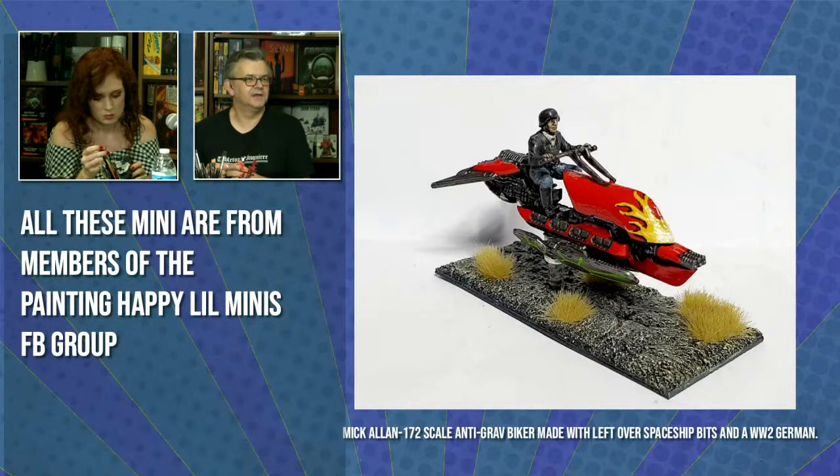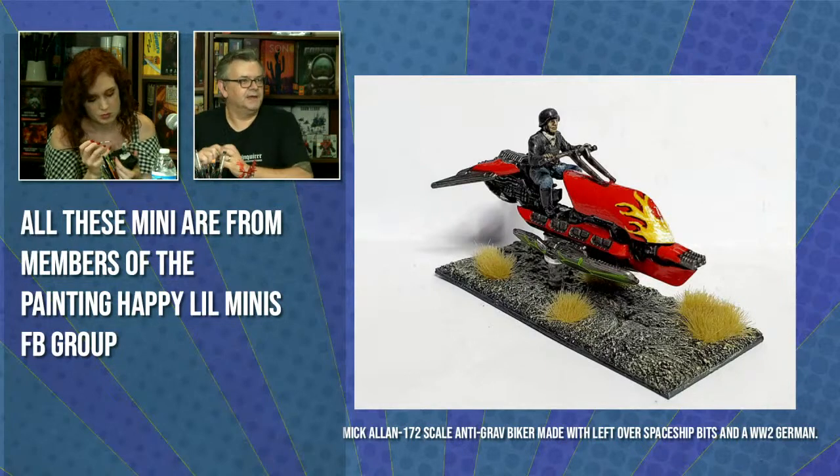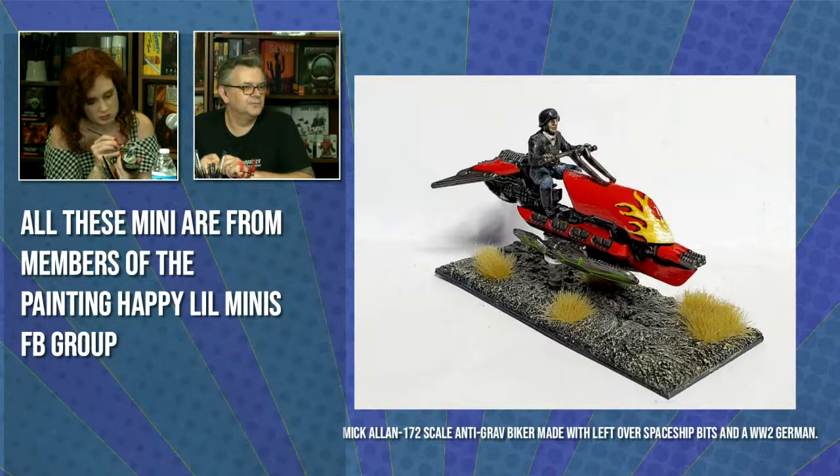Sherman. Yep. I have a feeling that might be 172nd scale. Possibly. But yeah, this looked really cool. Taking different parts from different places and jamming them all together to make something super cool, like a World War II sort of jet bike. Looks great.